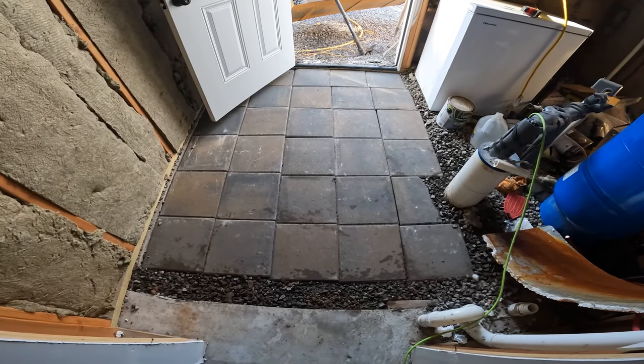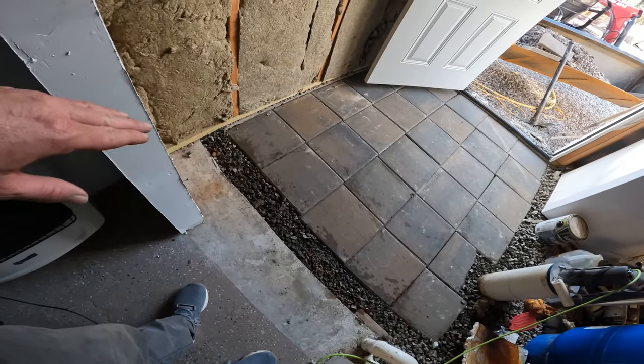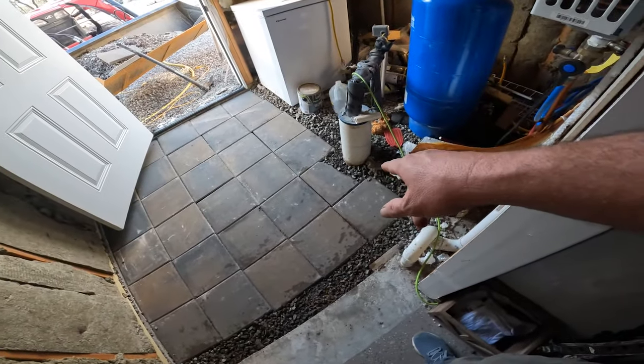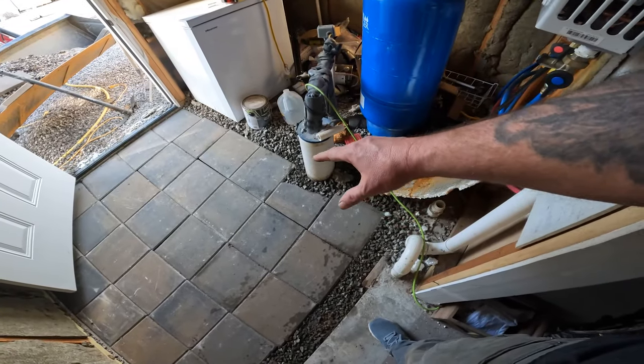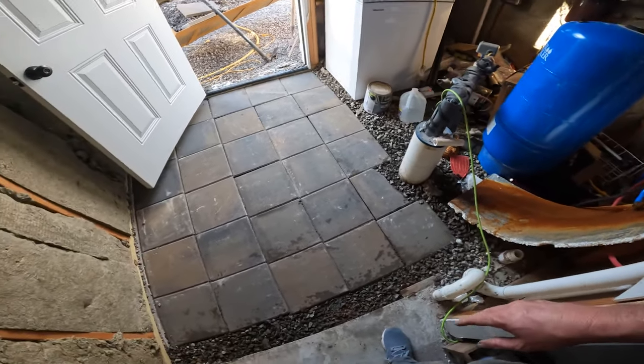Alright guys, we got it done. Probably gonna end up having to get some smaller pavers to put right there, but for right now I just filled it in with rock. I used one of the broke ones to go right around there, because it really doesn't matter around this. I want this rock, so it worked out where it don't look too bad.